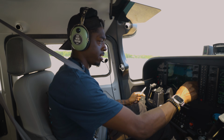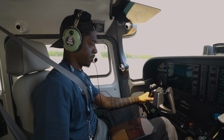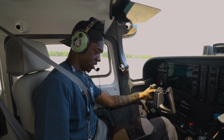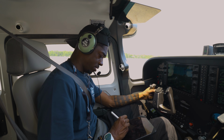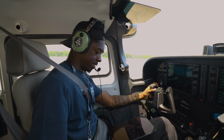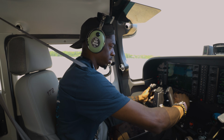He said 3016. All right, we're going to contact clearance first. Chattanooga clearance, Skyhawk 624 Bravo. Request flight following to the East Practice area. Maintain VFR at or below 4,000, departure 125.1, squawk 5172. Maintain altitude at or below 4,000, contact Chattanooga departure at 125.1, squawk 5172, Skyhawk 624 Bravo.